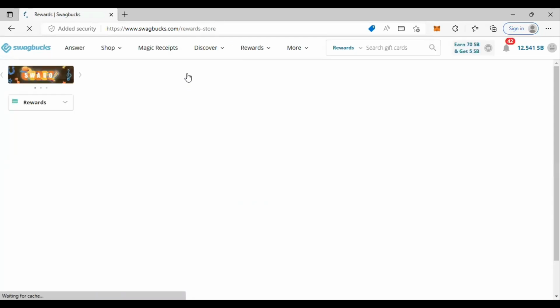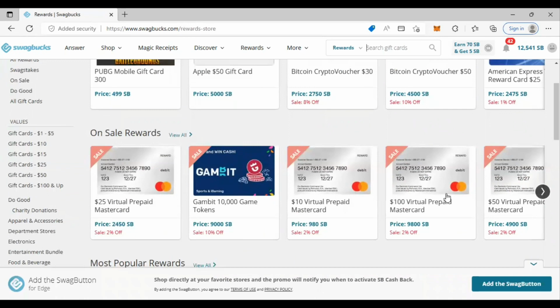I'm going to get two different gift cards. And the thing about it is, both of them will be on sale. So I'm going to show you that real quick. So you'll see here these on sale rewards. This is what I love. I'm going to get this $25 virtual Visa gift card, but it's on sale, 2% off.